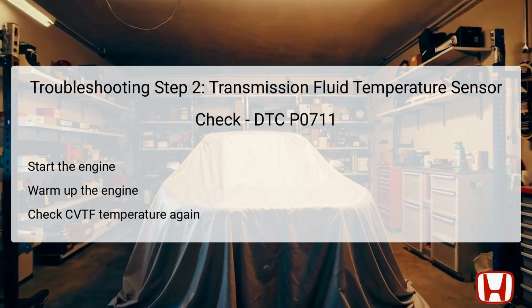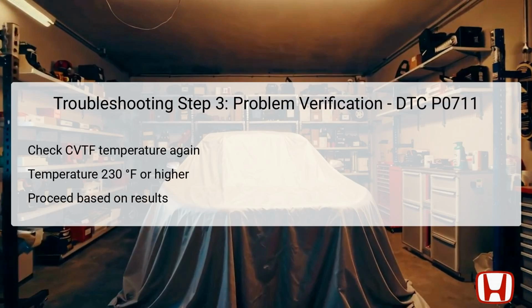This step is vital to pinpoint if the problem lies with the sensor or if it requires a more extensive diagnosis of the transmission control mechanisms. In the third step, verification of the problem is crucial by measuring the CVTF temperature again using the HDS. The primary focus should be whether the CVTF reading indicates 230 degrees Fahrenheit or 110 degrees Celsius or higher. This high temperature signifies that a serious malfunction has occurred within the transmission system.